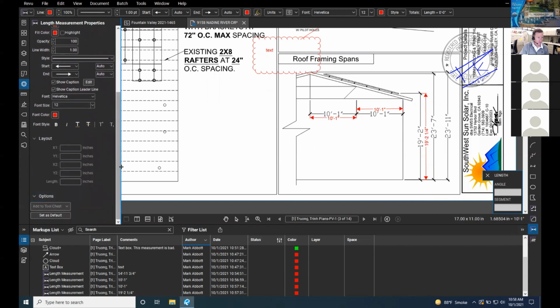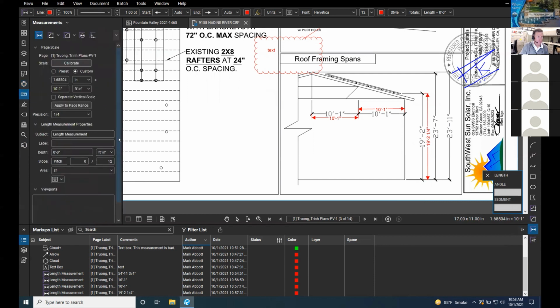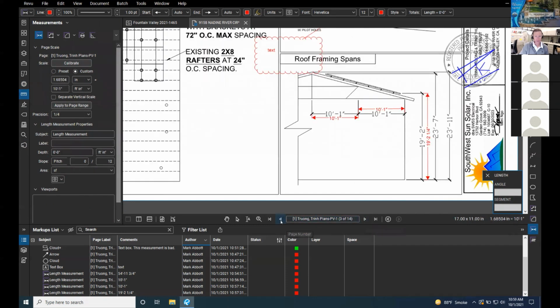Options, layout, where's my, excuse me, sorry, here, the ruler, there we go. Not the properties, the ruler. So if you need to calibrate it again, I think it's by page, it's even by page. So yeah, it changes by page.